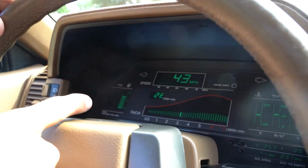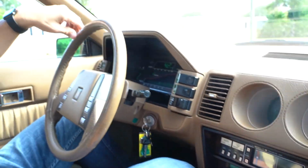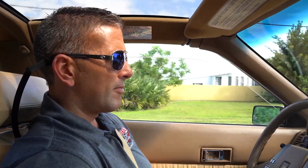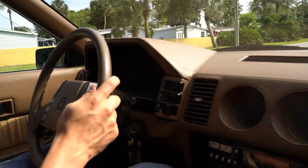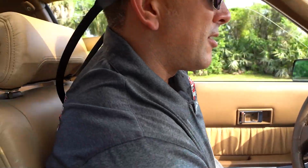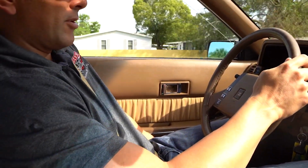2,800 RPM, third gear. Let go of the wheel. Car straight as an arrow. Look at that, perfect. Good acceleration. Oh, I forgot to show you this too. We'll do this while we're driving. Power seats. Forward, backward, here. Forward, backward. It's really not safe to do this while you're driving, but everything works in this car.